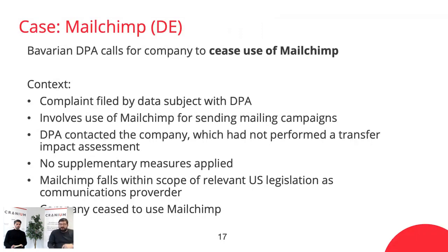And the Bavarian DPA looked into this, contacted the organization, and they were informed that for 2 mailing campaigns, that organization had indeed used MailChimp. They hadn't performed any type of impact assessment. They very fast said to the Bavarian DPA, well, sorry, we weren't aware. We'll stop using MailChimp. And then that was it.